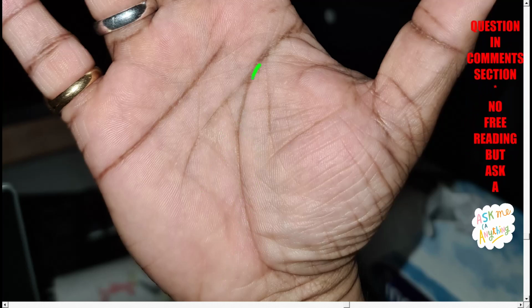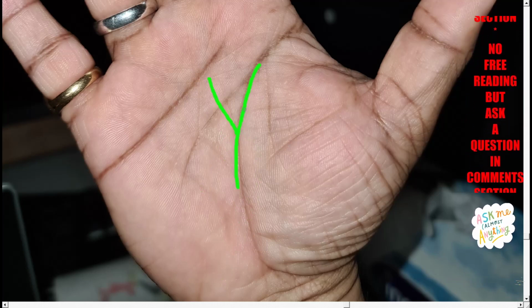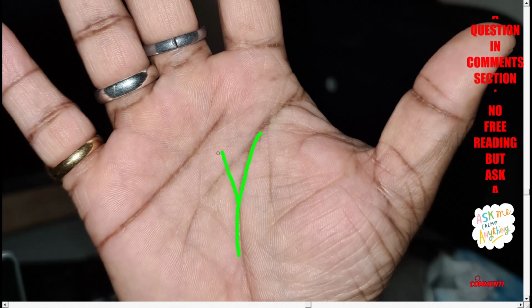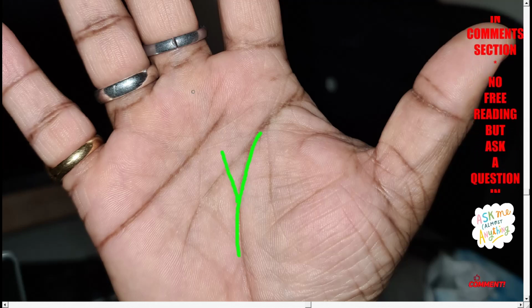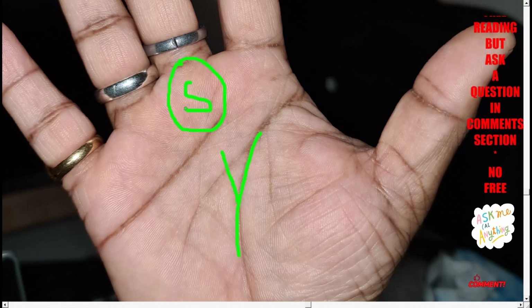But what we find is a reverse kind of line, a backward line, pointing towards the Mount of Saturn, this line that we are referring to. Backward lines from the lifeline are generally considered to be luck lines, and specifically if it goes towards the Mount of Saturn. Saturn is for money, possessions, wealth. It is for wisdom. It is for responsibility. It is for being grounded. All these things come from this particular area.